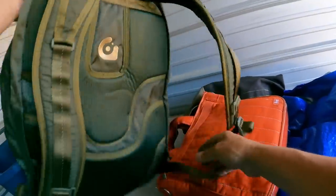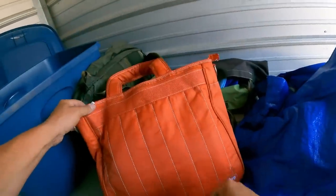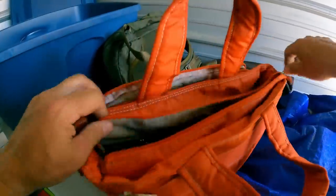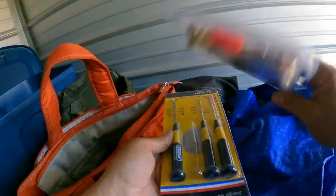Okay, we got more bags here, and some hangers. Let's see what we got here. That's another decent quality bag right here. Okay. And look at this one. Lug. It's full of something. I'm checking every single pocket here. You just never know.